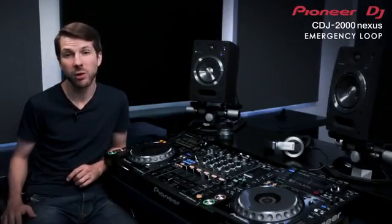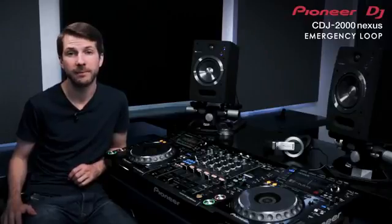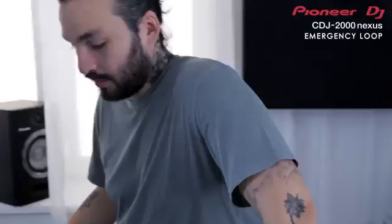Finally, the new emergency loop enables an automatic 4-bar loop if you accidentally remove a USB drive, Ethernet cable, or if wireless devices go out of range before a track is fully buffered. If that cable gets pulled out or something, you're in serious trouble. The music's just going to stop. You're screwed basically because the music stops. You're standing there in front of thousands of people, and you're like, uh-oh. And everyone's booing and cheering and want to know what's happened.